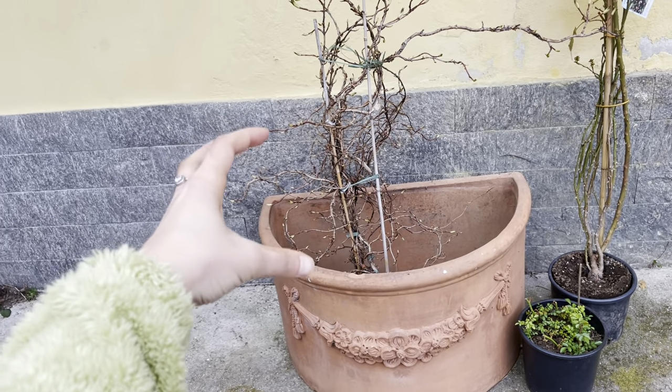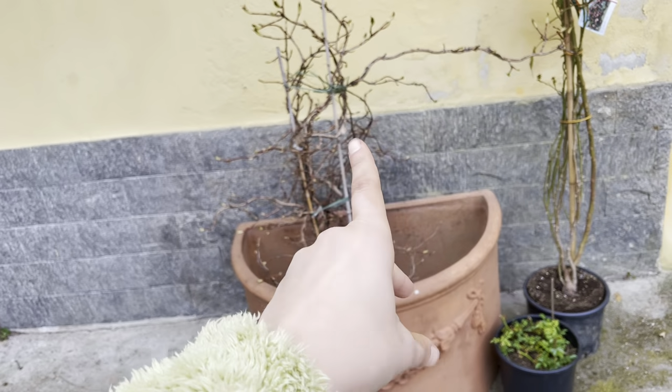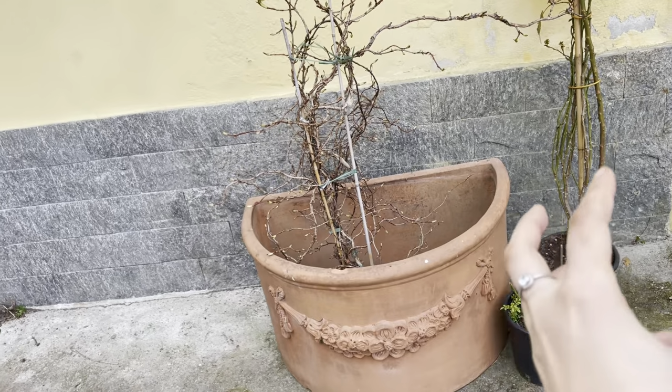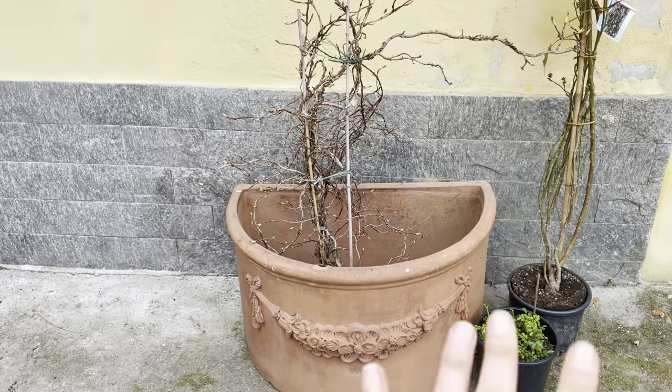I think it will be a good combo, and as the hydrangea requires another type of soil, we can feed two different pots inside, and then the top soil I can just mulch with wood chip or something. This is one of the options.